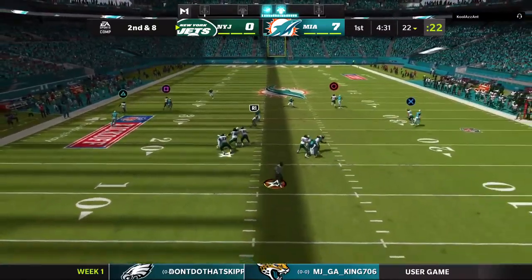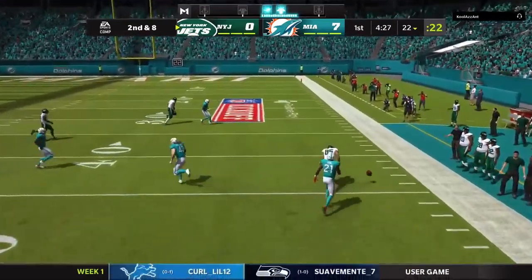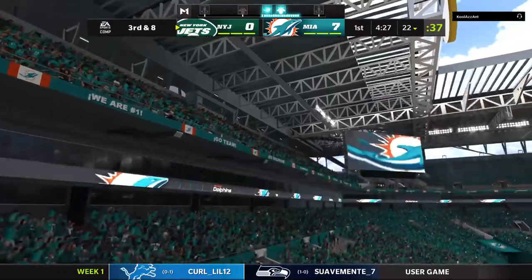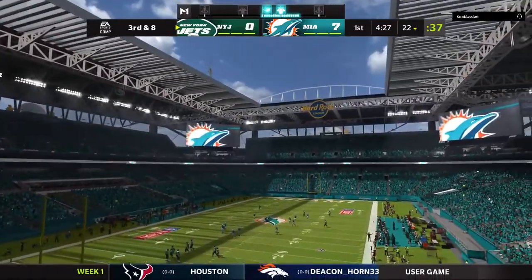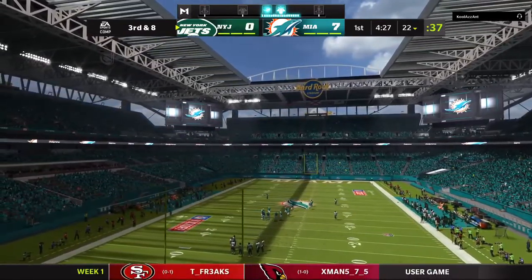From the 22, Wilson eluding the pressure right. Now he's going to throw deep right side. And that is incomplete. I think that's how this defense is going to need to play these tight ends. Again, get right up on them and stay physical. And that paid off on that play, helping force that incompletion.